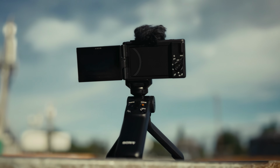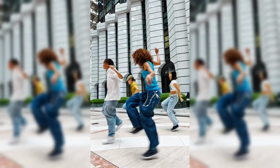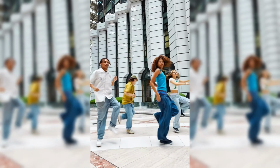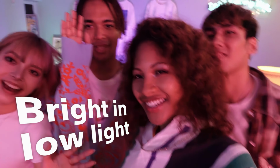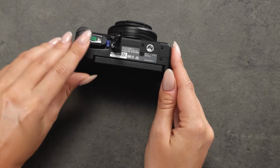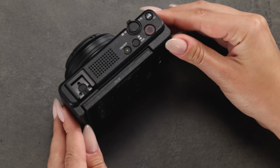Slow motion capabilities include Full HD at 120 fps, and the camera supports vertical video recording for social media. While it performs exceptionally well indoors, outdoor performance can be challenging. The ZV-1F connects via Wi-Fi and Bluetooth and can function as a plug-and-play webcam for live streaming.